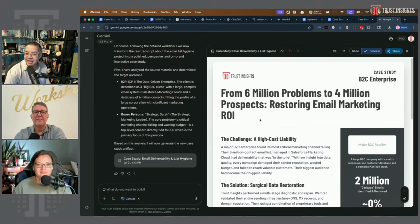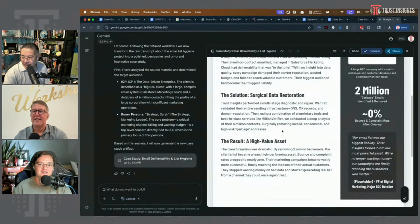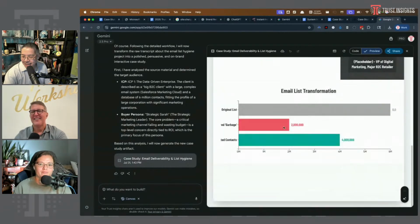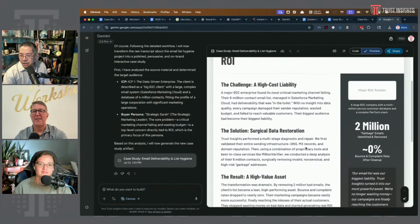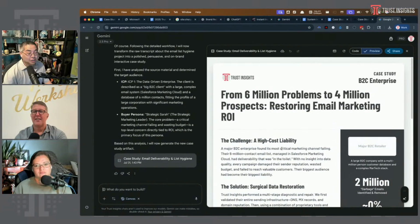Oh, I love that headline. It's from 6 million problems to 4 million prospects. That is such a marketing headline, but I love it. Original list, recover garbage. Of course, surgical data restoration, DNS MX records, million verifier, by removing 2 million bad. I mean, that looks fantastic for 2 minutes of foaming at the mouth. Yeah, I like it. It's tight.